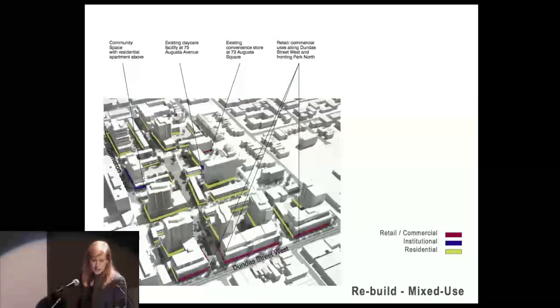So again, this is just showing where the mixed uses will occur. Focused on Dundas, but also interspersing a new community center into the site and keeping a few of the items that the community really wanted to keep, including a convenience store and daycare within the tight center of the community.